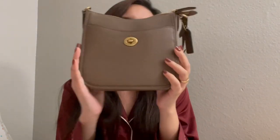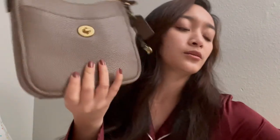So I did order this from Nordstrom, and the pictures on Nordstrom are very, very accurate compared to Macy's, because I actually went to Macy's because I love this so much, and I've been eyeing the other color and I couldn't find it anywhere else but Macy's. I don't often shop at Macy's. The last time I'd been to Macy's was 2018, but I went today so I could get the bag in that color.